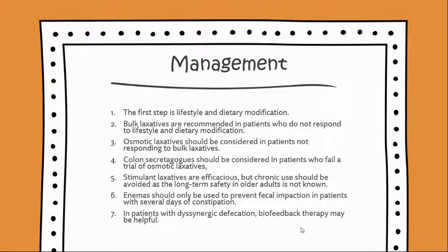5. Stimulant laxatives are efficacious, but chronic use should be avoided, as the long-term safety in older adults is not known. 6. Enemas should be only used to prevent fecal impaction in patients with several days of constipation. 7. In patients with dyssynergic defecation, biofeedback therapy may be helpful.